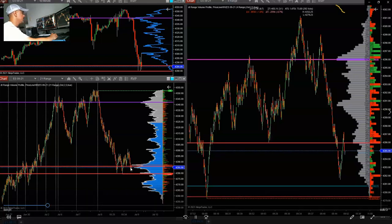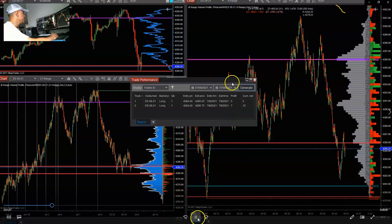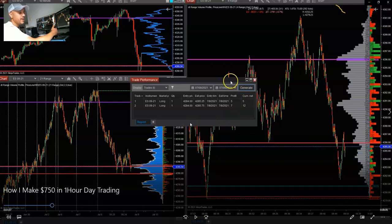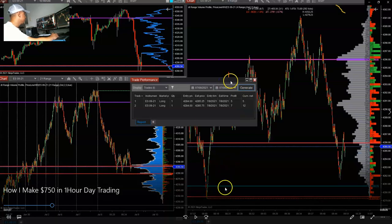Now what I'm showing you here is my trade performance. I scored 12 ticks on that entry there, on 2 contracts. So far we have 12 ticks. This is my trade performance, showing you tick by tick for each trade how many ticks I accumulate for every trade. Okay, so moving on.